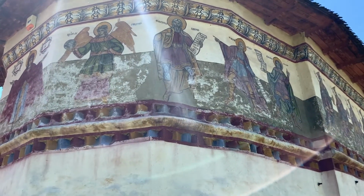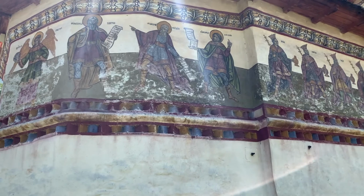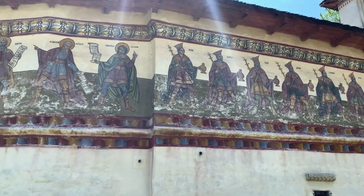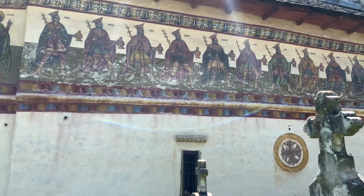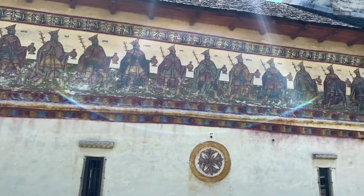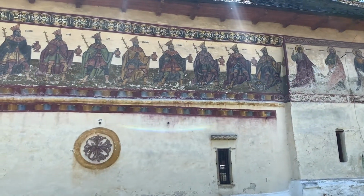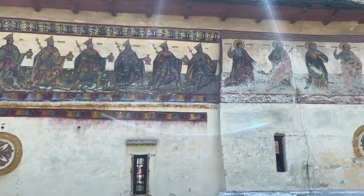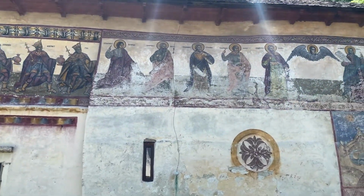Now we can see the philosopher Plato, for example. The frieze is continued, as I said, with the prophets, the Jewish prophets of the Church of Christ, depicted here in a kind of Gothic fashion, especially if you look at the crowns, which is typical for medieval Romanian church painting. We can see in the Cyrillic, which was used to render the Romanian language at that time, the names of Levi, Simon and Moses, for example.